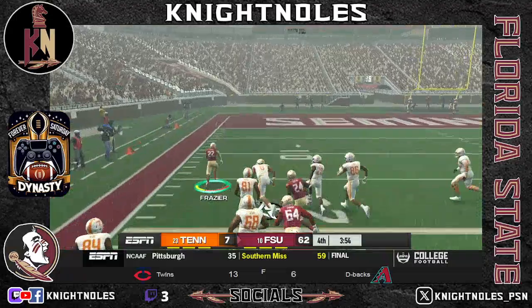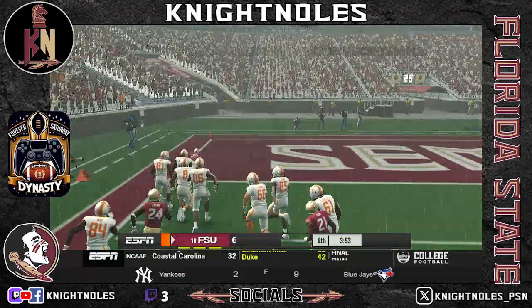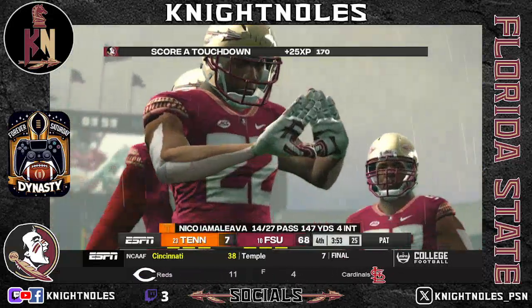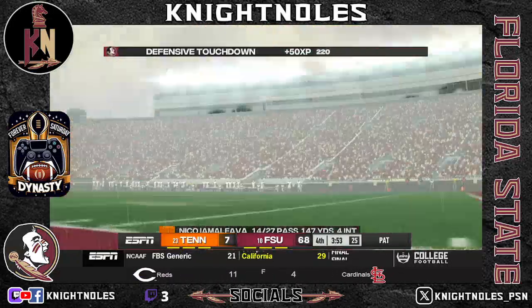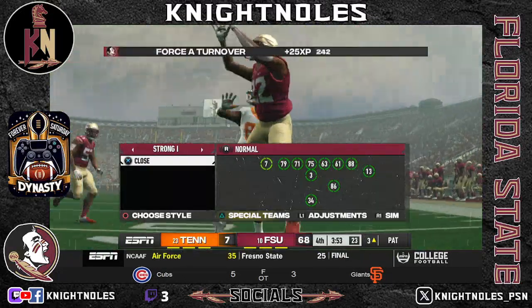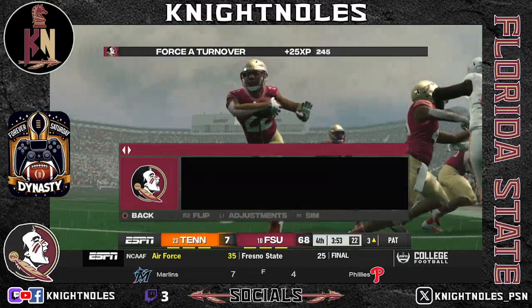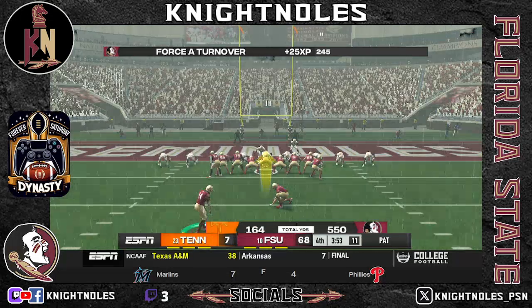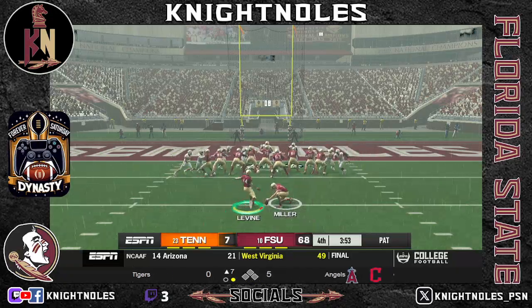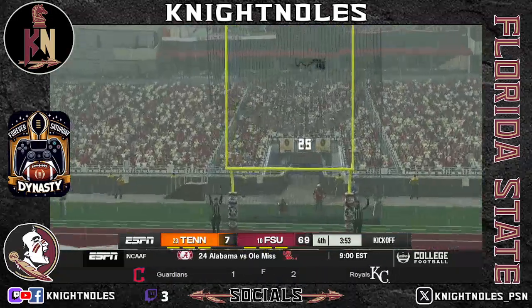Inside the 30. The 10. Touchdown, Seminoles. About the play by the defender. That was a great interception and an even better effort to bring the ball back for a touchdown. He makes the PAT.